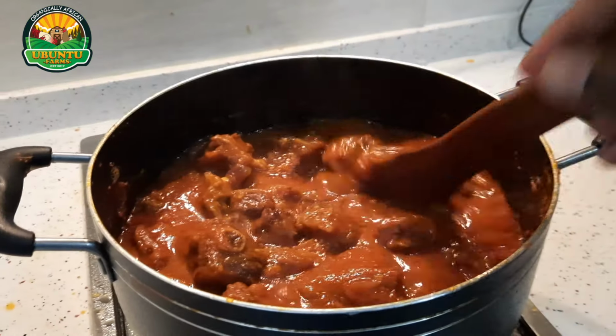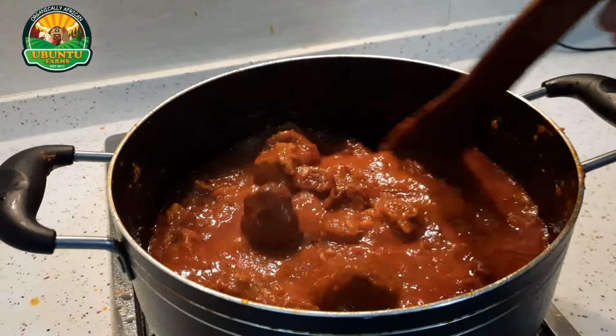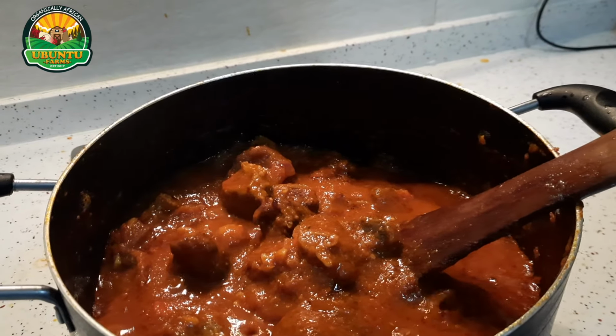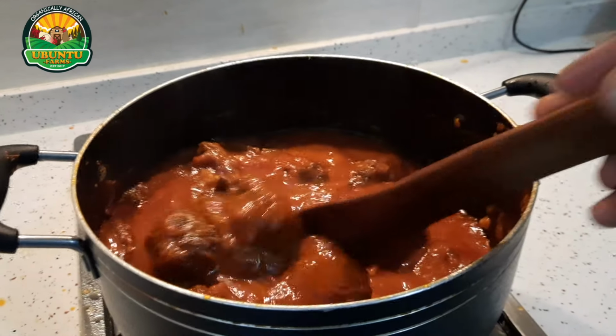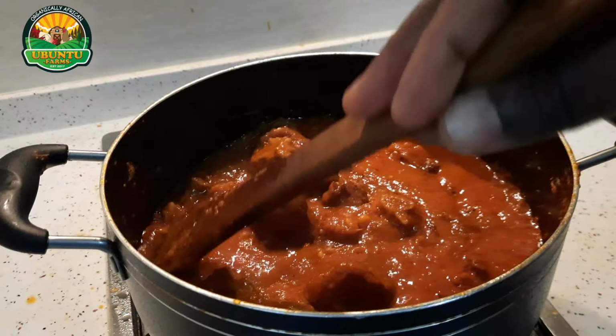Okay, my lovely people, it's been 10 minutes and this stew is nice and ready. At this point, you can taste and add more salt if needed. I took some of my stew and set it aside and also skimmed off some of the oil.